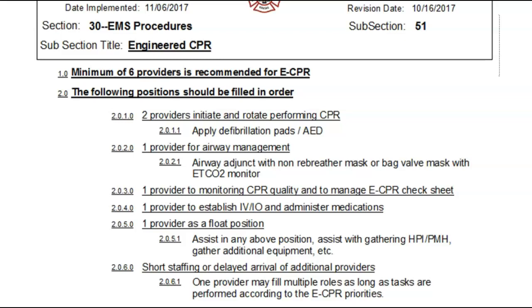airway. So early on, putting in that OPA and applying the non-rebreather mask or the bag valve mask, depending on the call, and then the end-tidal CO2 monitor. So that's the BLS triangle. We also have 1 provider that's monitoring CPR quality and has that eCPR checklist in their hands. And we'll talk more about that checklist here as we go. And then we've got a provider that's working on IV medications as well as a float position. And as we know, this all depends on the call, how many people we have, and so forth.